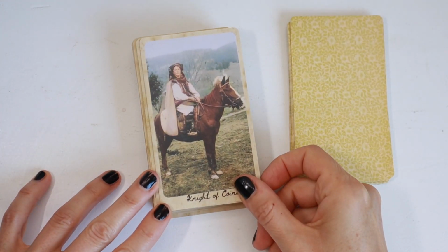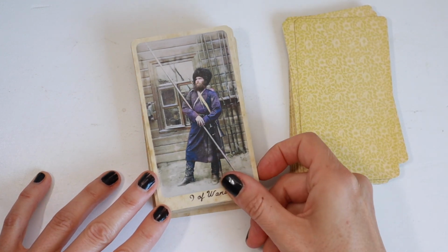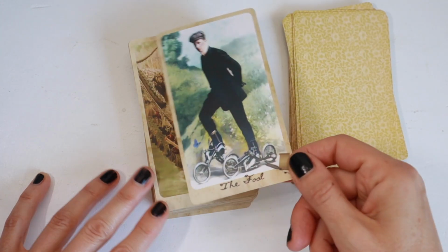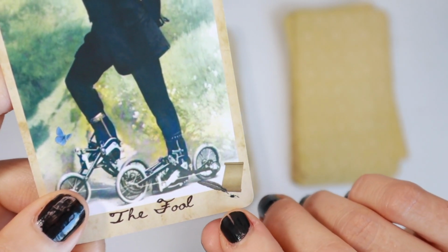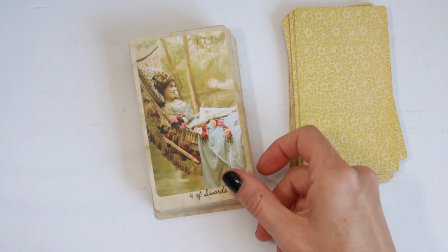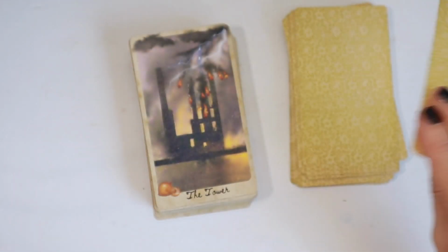The Knight of Coins, I like that this is a woman. 10 of Wands, 9 of Wands, Queen of Cups, and the Fool. And here with the Fool again, you get this little feather and a piece of paper and a little butterfly that's added, so those little symbols. 4 of Swords, this is really beautiful. And here you also have some swords added to the image.